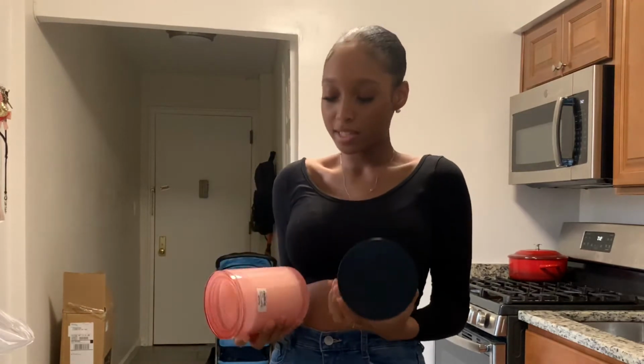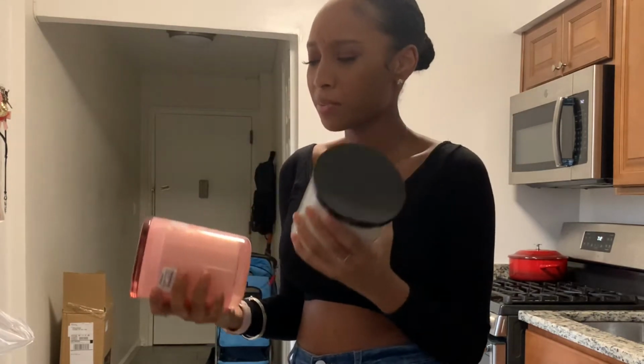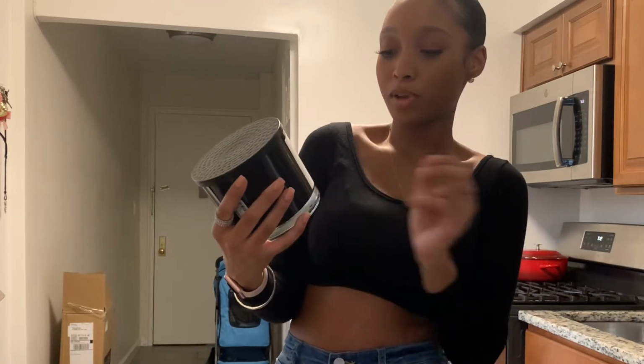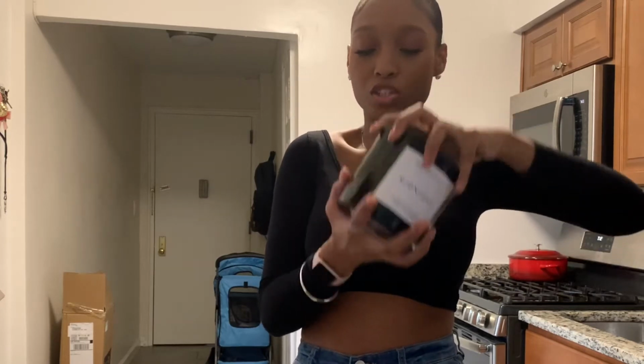I got this to put on the TV unit, and it's the same size, by the same brand, DW Home. So another large candle. I hope the camera is capturing how large these candles are because they're huge. This one is by Scentsational. It's all black, and it's supposed to be a coconut blend wax candle. This one was $13.